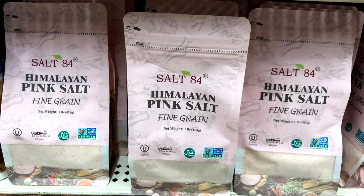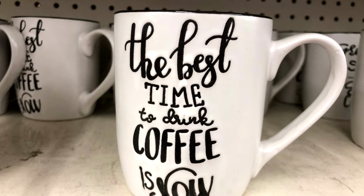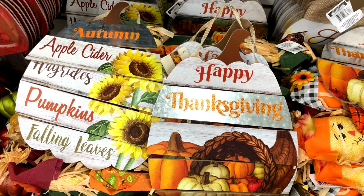It's that pink Himalayan salt, and they had a ton when I went that last time. This one's cute. It's kind of like one of the other mugs that I got, but it says the best time to drink coffee is now. And honestly, if my cabinet was not overflowing with coffee cups, I probably would have gotten it because it's really cute, but I didn't. All right, here is a bunch of the fall stuff.